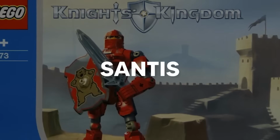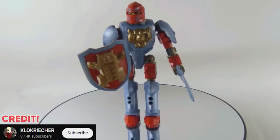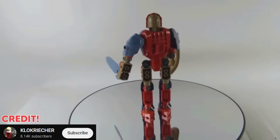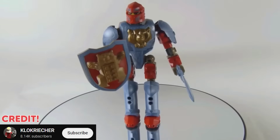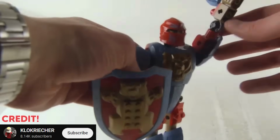This next one is just called Santis. Now, let's step into the realm of medieval fantasy with Santis, a member of the castle theme. LEGO is all about the compatibility, letting you seamlessly combine sets to create your own universe. I mean, we know this stuff. But Santis does throw a curveball with its larger-than-life size, more action figure than a typical LEGO set.